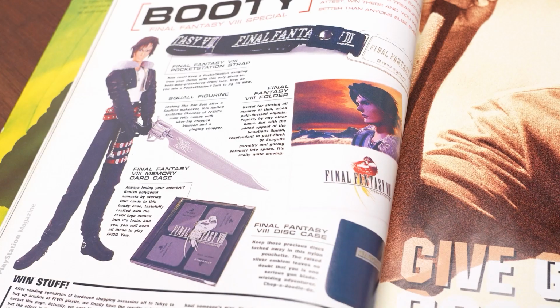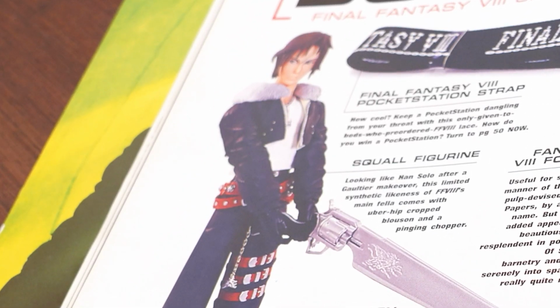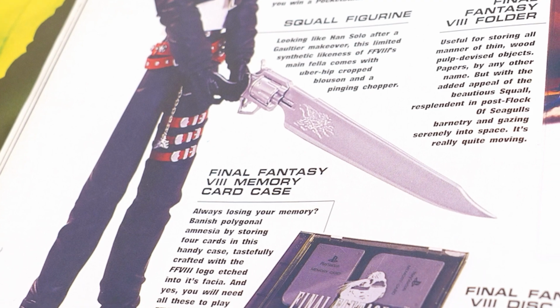Final Fantasy on the cover. Within this magazine, there is a page which talks about all the swag that the people that had gone over to Japan to play the Japanese version of Final Fantasy VIII in early 1999 had picked up while they were there. So there's a Skull action figure, and amongst the merchandise, there is this particular item here. So I've wanted this since 1999. Thought I would buy it recently. You finally gave in. I finally gave in.